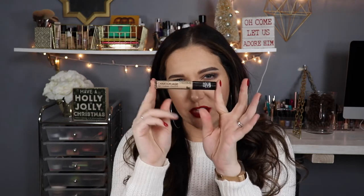Next is the Catrice Liquid Camouflage High Coverage Concealer. This is in the shade 020 Light Beige. The shade range with this stuff is the worst. I think they have three or four shades. It's terrible. I really hope that they expand their shade range. But it's super, super full coverage.